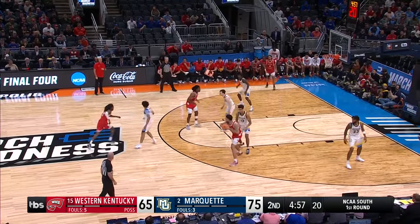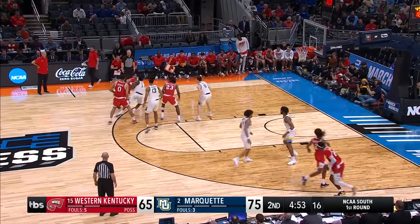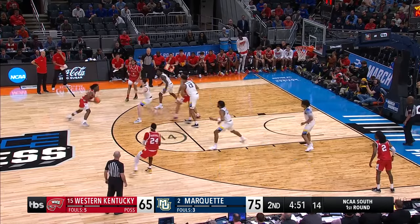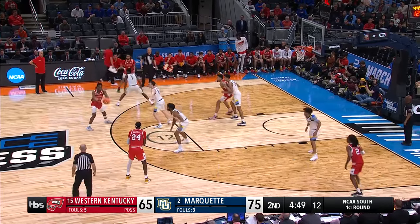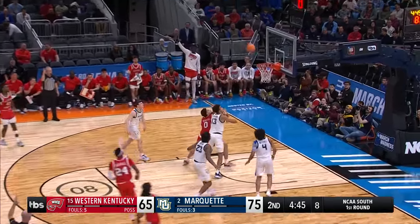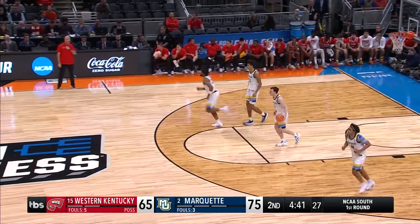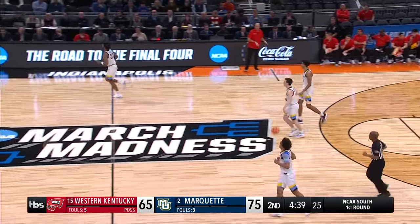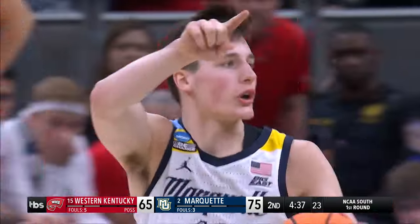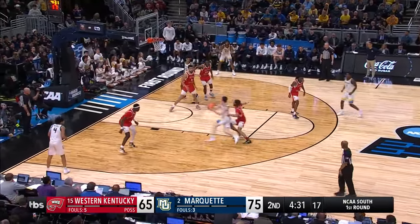5 minutes to play. Who was in the middle of that? Kolek. Well, all the time. I mean, their offense, they need him creating shots for their team. Lander the shot. Chaplin the rebound. Marquette the other way. Well, Marquette has just shut down the 3-guard offense of Western Kentucky. Their 3 starting guards now 7 for 31.